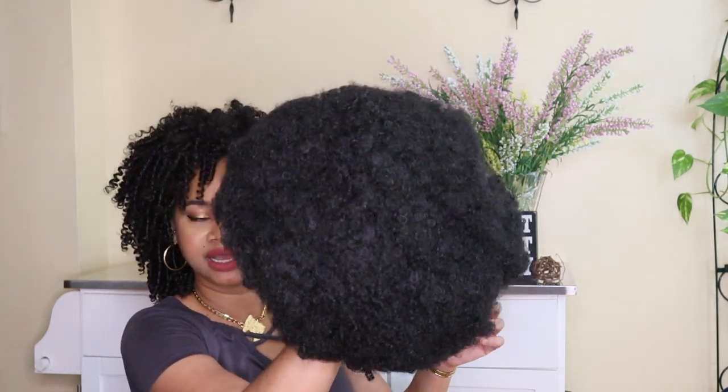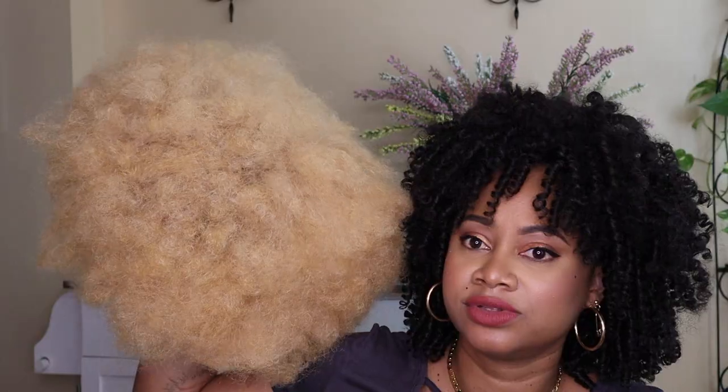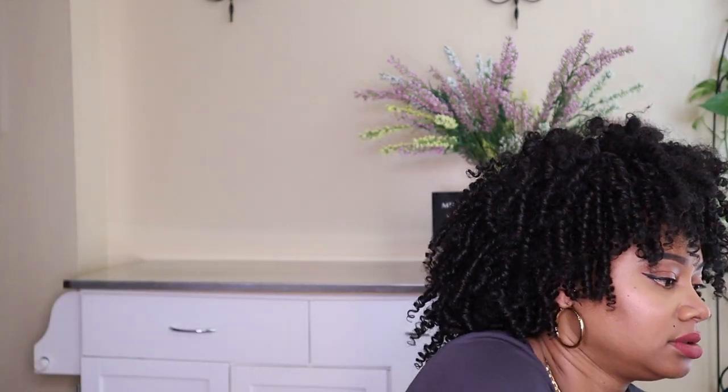Nothing free. Just black. But you know what? The black one, the hair is different. This one doesn't have that many curls. It's more combed out. And this one, you can actually see the curls, the little knots inside. I can put them either way because I love that blonde one.